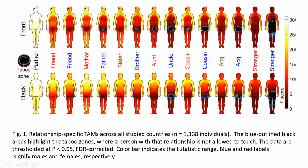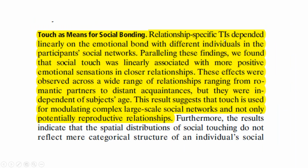But if you look at who you let touch you where, what they found was that the touch indices they constructed showed linear emotional bonds with different individuals, depending on how you interacted in your participants' networks. They found that social touching was linearly associated with more positive emotional sensations in closer relationships. That worked across romantic and non-romantic partners to distant acquaintances, independent of a subject's age. It was about how you interacted socially, who you touched and how you touched them.